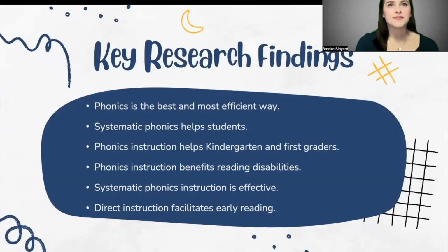Our key research findings from the National Reading Panel can tell us a lot about the importance of phonics and phonics instruction. For example, based on numerous studies, it has been confirmed that phonics instruction is the best and most efficient way to teach students the alphabetic principle. It's also stated that systematic phonics instruction helps students to learn to read more effectively than non-systematic phonics or no phonics instruction at all, and that phonics instruction increases the ability to comprehend text for beginning readers and older students with reading disabilities. They also discuss how phonics instruction helps kindergartners and first graders acquire the alphabetic knowledge they need to begin learning to spell.